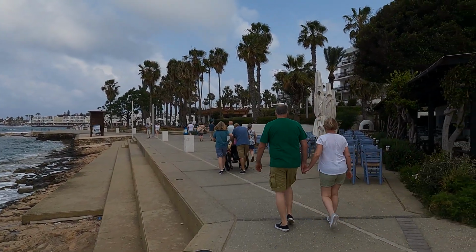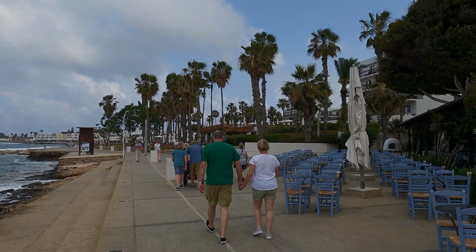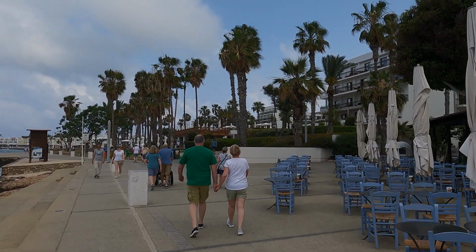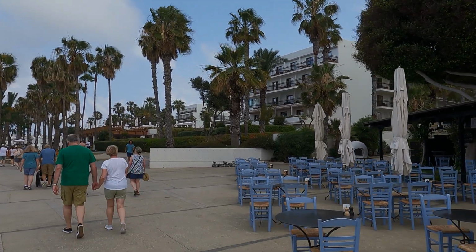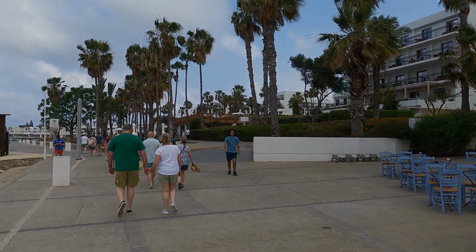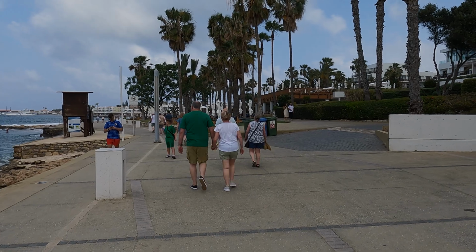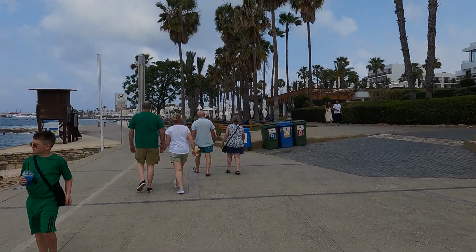Right, and after the Almyra we have the final hotel, which is, I believe, the Hotel Annabelle. Up there. There's a little cafe here. Oh, there's a swimmer over there. Brave person.